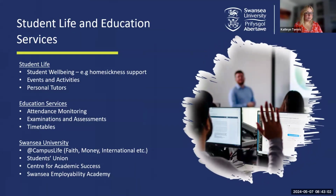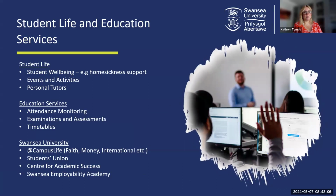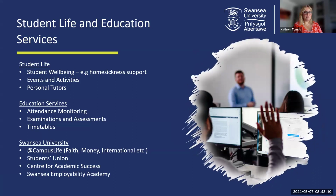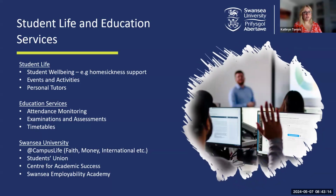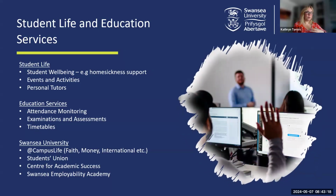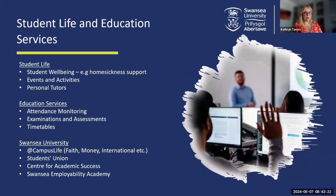Thinking again a little bit more about the support that students receive whilst they're studying with us. Now, there are two teams within the college itself that lead on student support, and they're split into two halves. So first of all, you've got the student life team, and they deal with all of those sort of perhaps softer elements of studying at university.